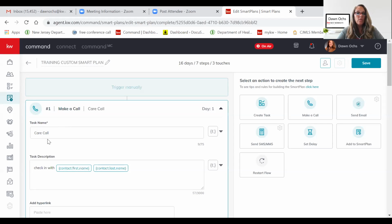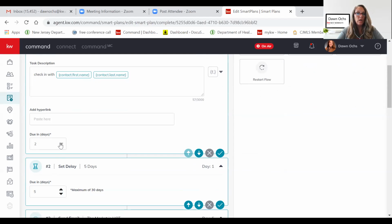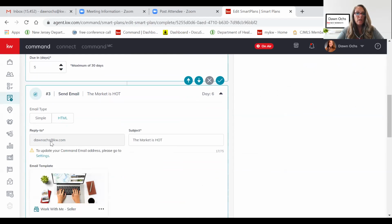So here we have the task. I made a care call, and here's some of the functions that I put in. I'm just telling myself, check in with first name, last name. I could put a hyperlink if I needed to. I put a due date into 2 days, and then I saved that. Then I put a set delay of 5 days, and then I set an email. And then all I did was I wanted to go to an HTML email.